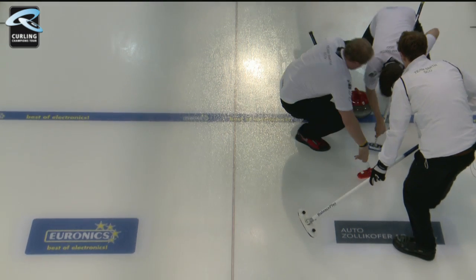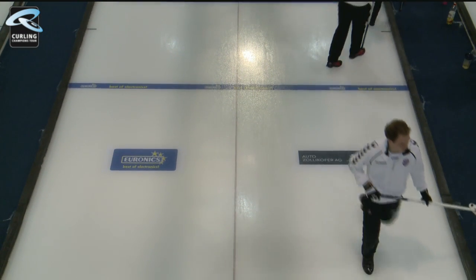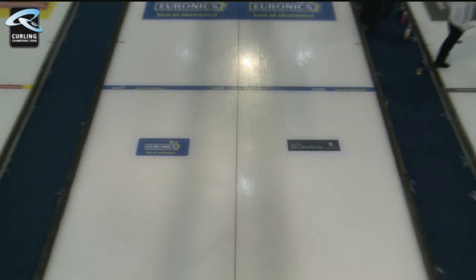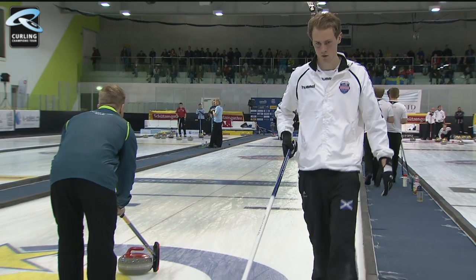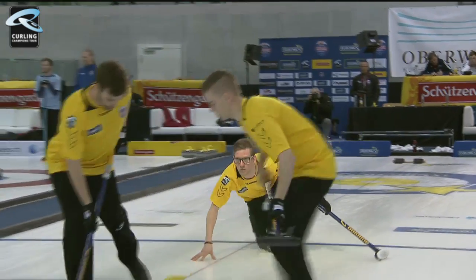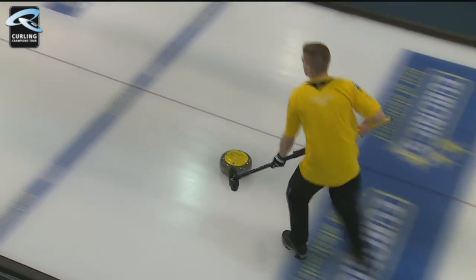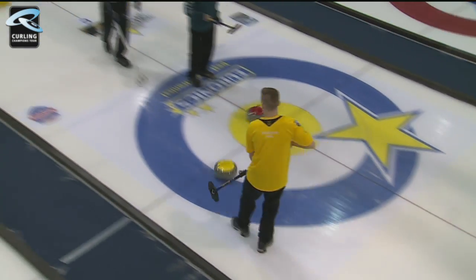Oh wow, guys, that's just gripped in. Oh, huge mistake. So that's fairly significant, because it's going to be really tough now to create anything in this end. So boys are just going to have to regroup, and hopefully they can try and pull something together if it's not at this end, but maybe just try and focus on the next end.